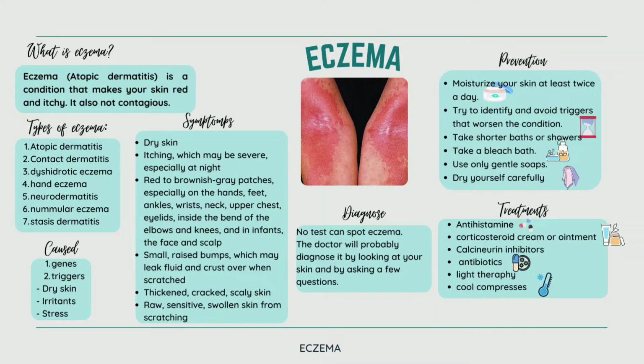What are the symptoms of eczema? The symptoms of eczema are dry skin, itching, which may be severe especially at night, red to brownish gray patches, especially on the hands, feet, ankles, wrists, neck, upper chest, eyelids, inside the bend of the elbows and knees, and in infants, the face and the scalp.